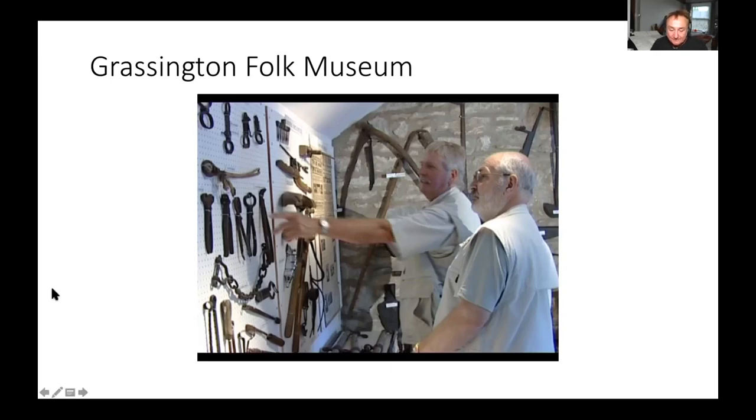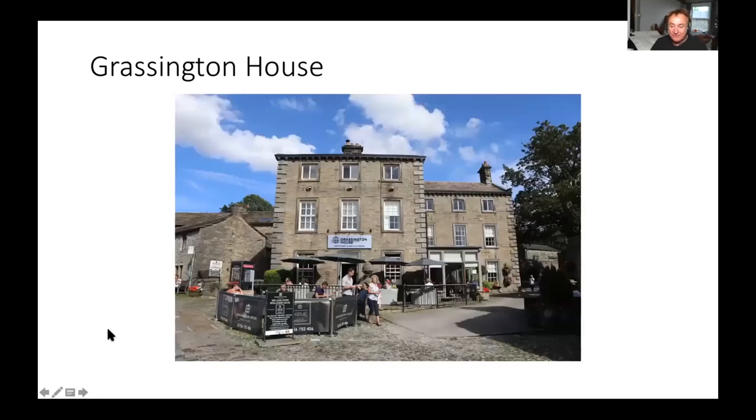And now we're back at the bottom of the square on the left-hand side if we're coming down here. And this is Grassington House, quite an important building here. It was built for a Mr. Brown in 1760. He was the promoter, really, of the Turnpike Road that was first built, connecting through from Grassington through to Pateley Bridge.